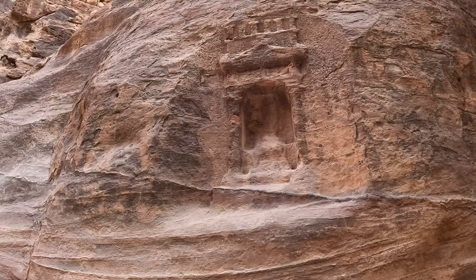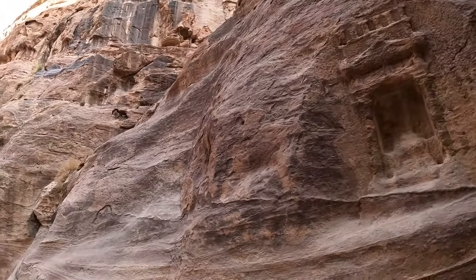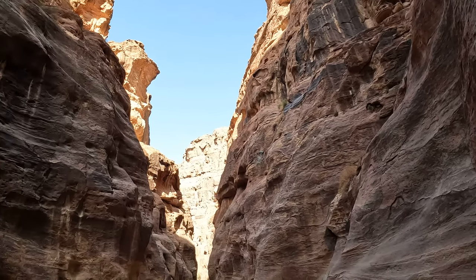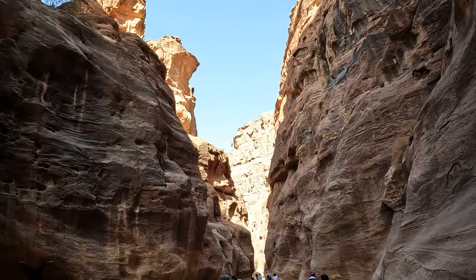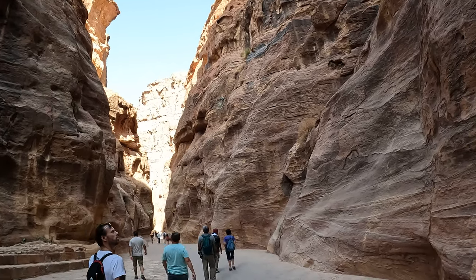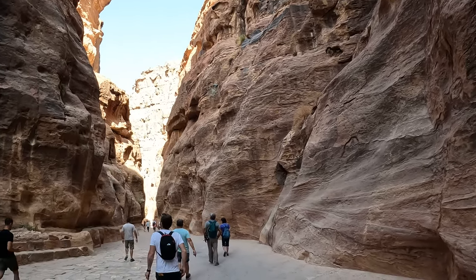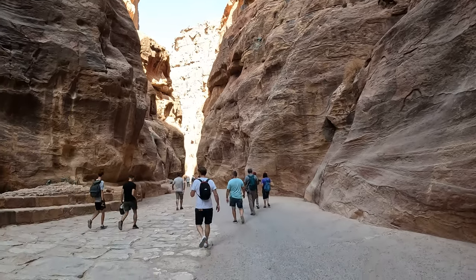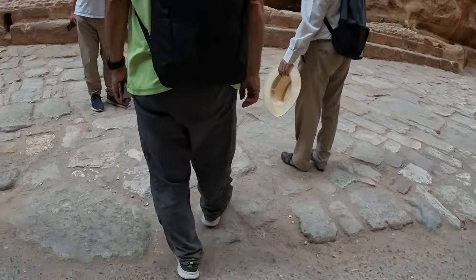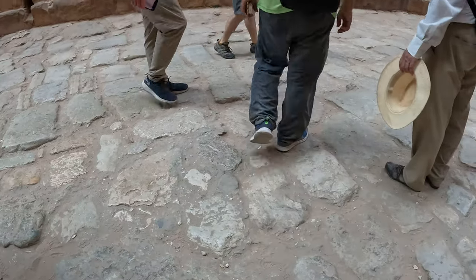These holes above were just to hang their candles, to keep lighting for the people who were passing from here, to be able to see the statue in the niches and to worship their god as well. Part of the original pavement we can see here, bigger than the one which we saw before. We think that this is the one which belonged to the Romans at that time.